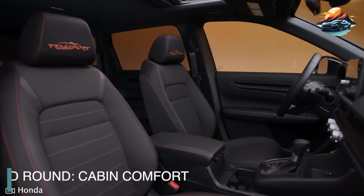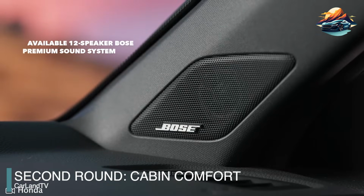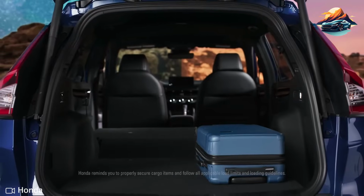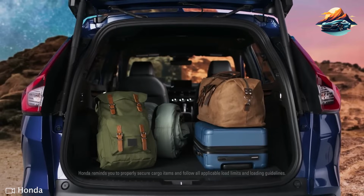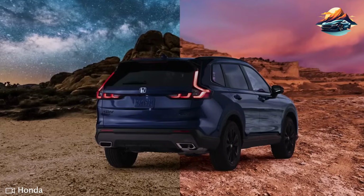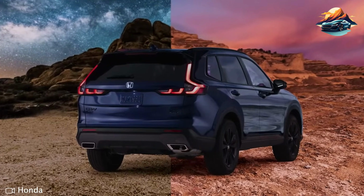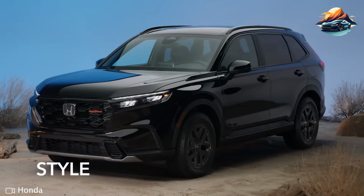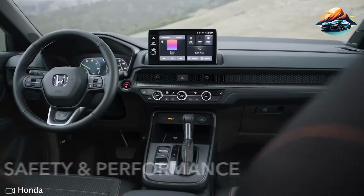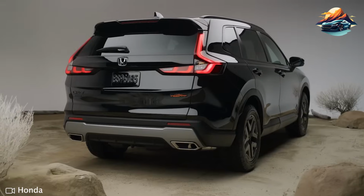Second round, cabin comfort. One thing I always pay attention to, especially after spending a few hours behind the wheel, is how a cabin wears on you over time. The CR-V has nailed that formula better than most in this class. Its front seats have wider bases and deeper lumbar support, and the rear seats recline with a good amount of lean. You don't really notice it until you've been on the road for a few hours or stuck waiting in school pickup lines. The CR-V also has one of the flattest rear floors in the segment, so middle seat passengers don't have to straddle a hump.